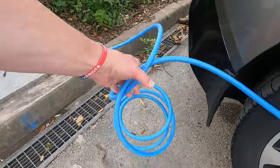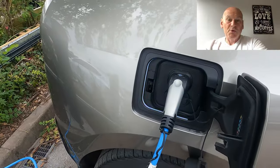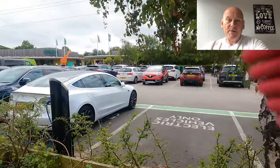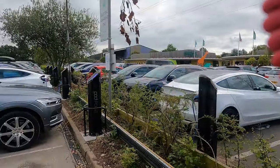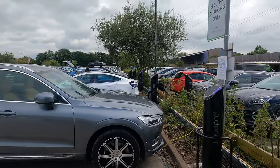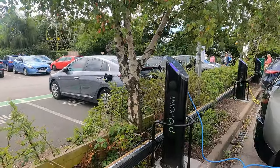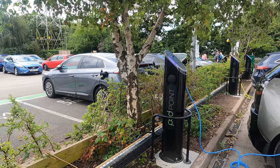I don't really need this charge, to be honest. 20 minutes in now, I'm getting really annoyed. Pod Point, never been the best. Literally down the front, there's lots of Pod Points. I mean, I'll give them their due, they've gone out of the way to put Pod Points, but we can't seem to get on. Happy days.